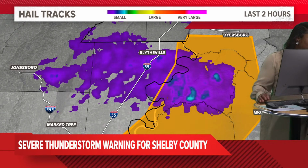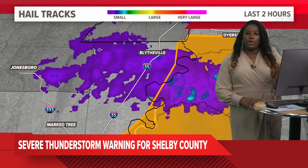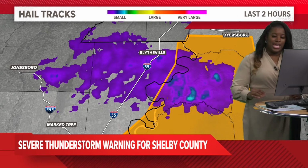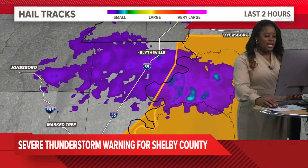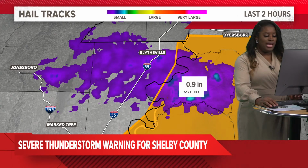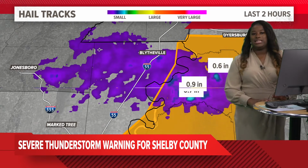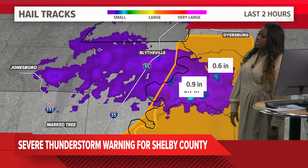There was some earlier this evening, close to Bono, when we saw hail size around ping pong ball. That is definitely concerning because that can do some damage. If I query here to see what this hail size could be, as of right now, it's a little bit less than an inch, which is what we like to see. But anything that is a quarter or greater lets us know that it is severe size hail.